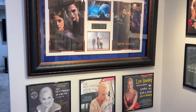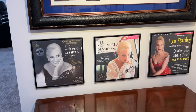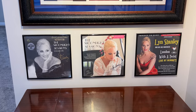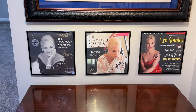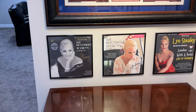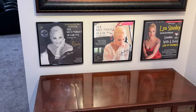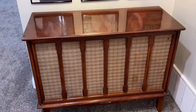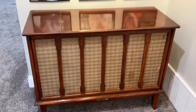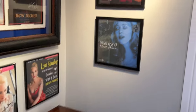And then here I've got some signed record albums. Lynn Stanley down here. I love Lynn Stanley. Her voice is just remarkable. This is just fun stuff. Good albums, really nicely recorded, very good sounding. And then just below it, we've got an old RCA Victor tube stereo, still works, actually. Sounds kind of nice on FM radio and so forth.